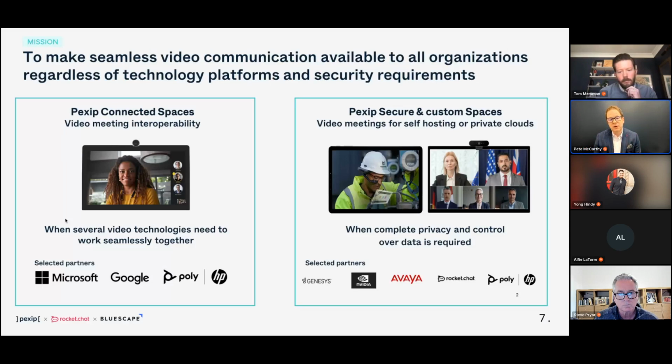We do this by focusing on three main product areas, as you can see from the slide. Connected Spaces is often referred to as our interoperability capabilities. Probably best known for our gateway product with Microsoft Teams. And then on the right, we talk about our Secure Spaces, which really includes the on-prem deployment, the on-premise deployment, again, used heavily in government organizations, especially the US military, and our custom spaces.